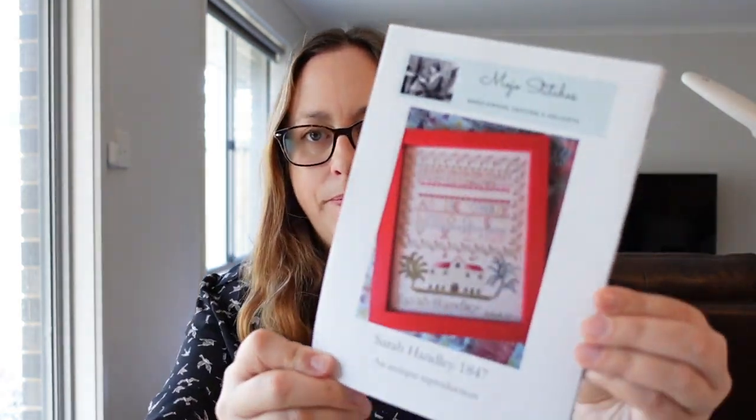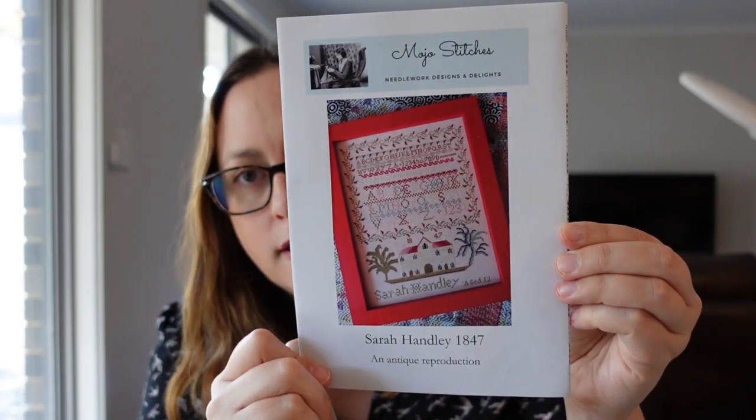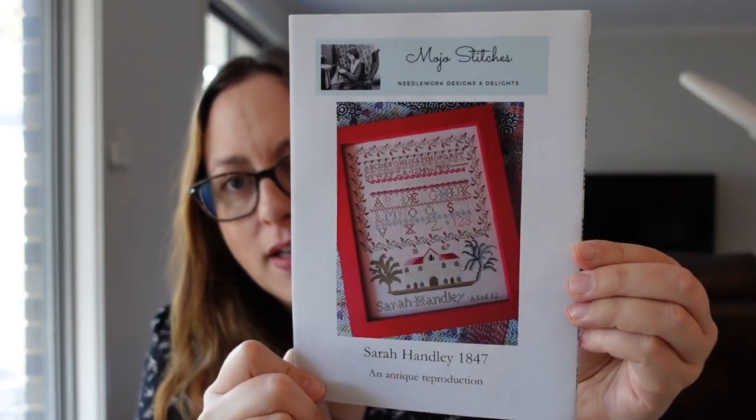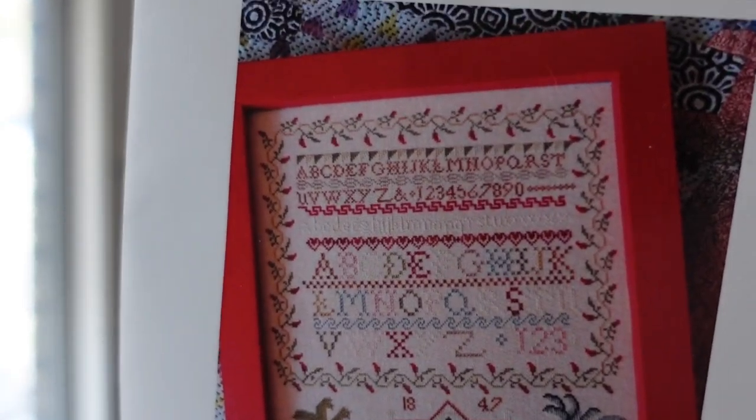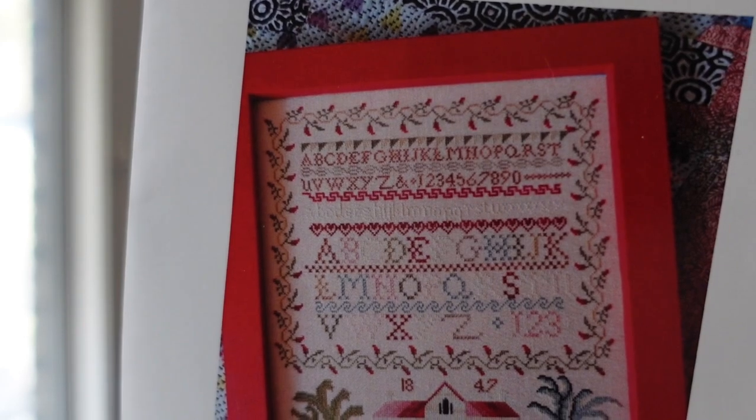And Mojo Stitches gifted her a chart to give away on her channel, and I was the lucky winner, and it is Sarah Handley 1847, also known as the Chili Sampler, because you can see the border, they look like chilies.